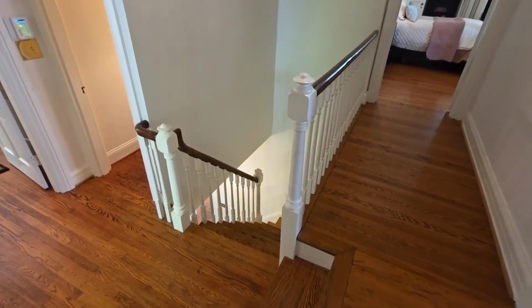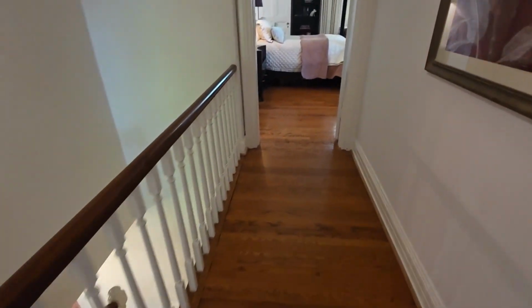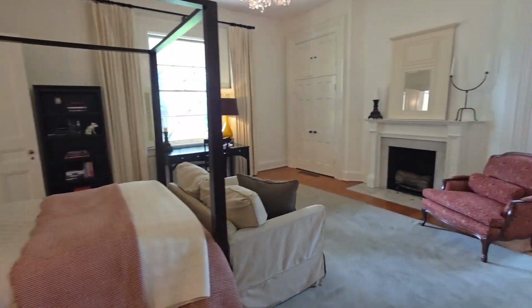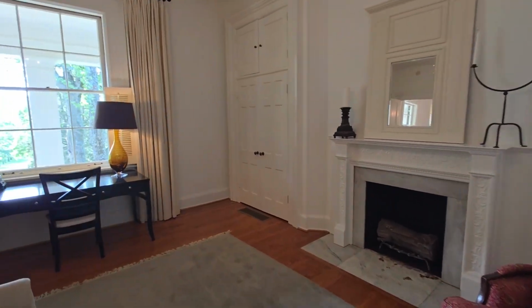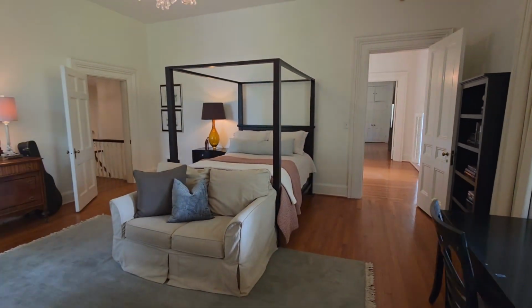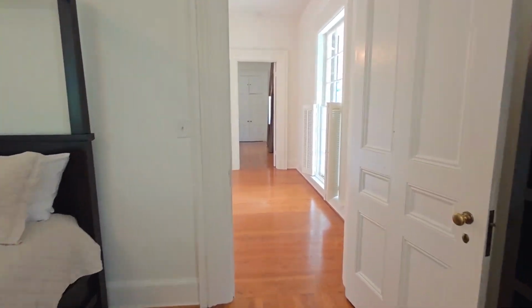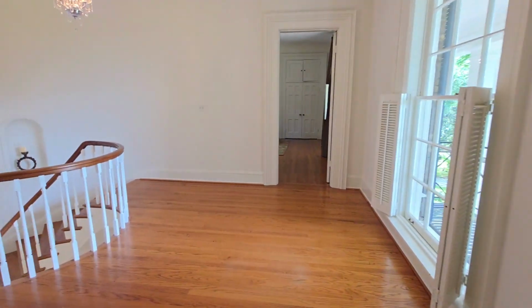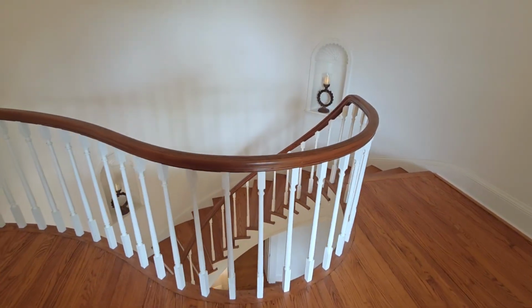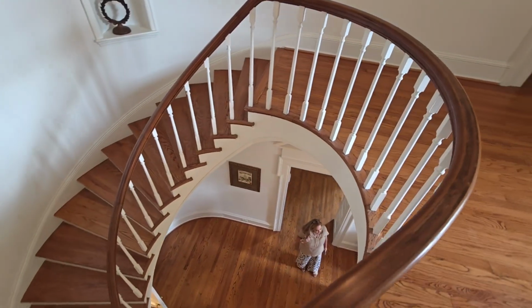So again, that's the secondary staircase that comes up from the kitchen area. We can come through one of the bedrooms. I'm just kind of giving you a reverse tour here of this area. And then we're back to the main landing at the top of the main staircase. Another shot of this, because this is just so incredible right here.